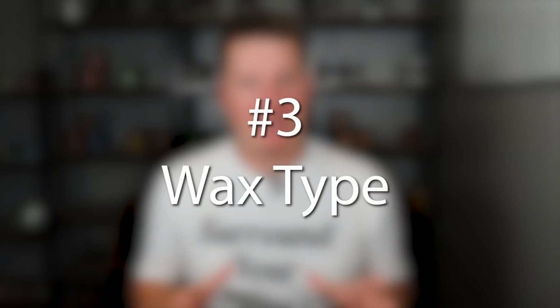So it goes hand in hand with the melt pool and of course the size of your jar. The key point is that a proper wicked jar will lead to a proper burning candle, which leads to a better melt pool and better scent throw. Now number three is just as big of a factor as the other two, and that is your wax type.